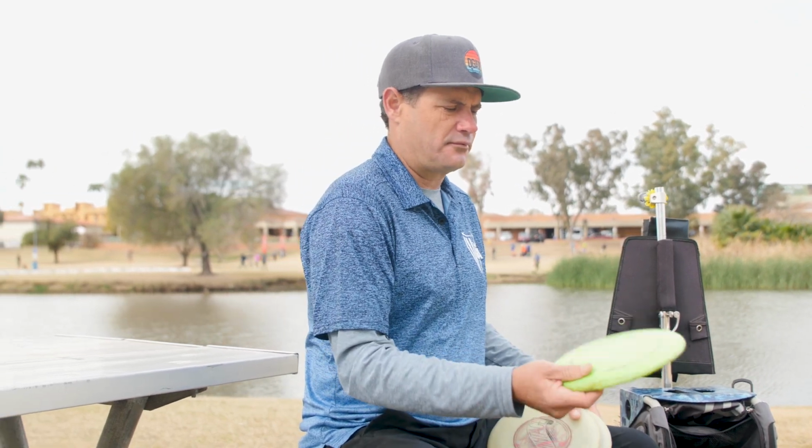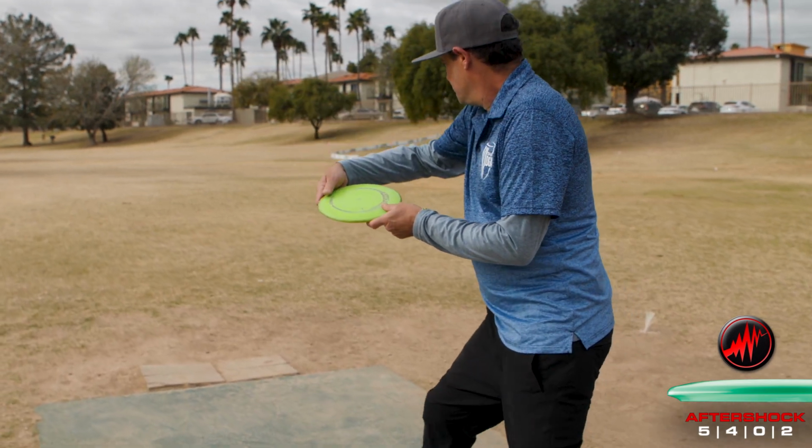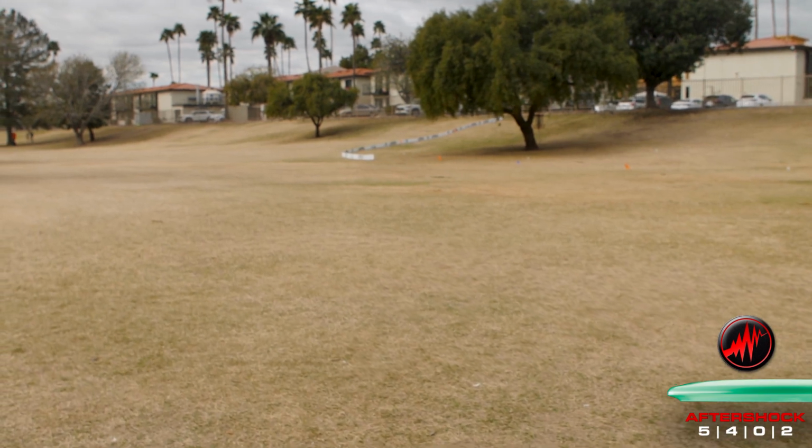So I have one fairly new limey Aftershock. It's my last limey. It's still pretty new. I would call it neutral. I can kind of do anything I want on it with this particular Aftershock.